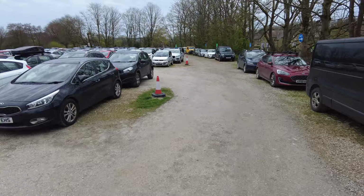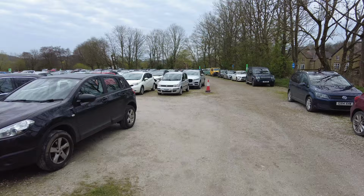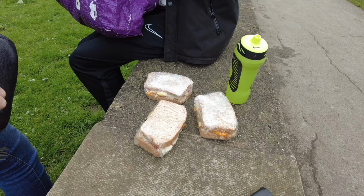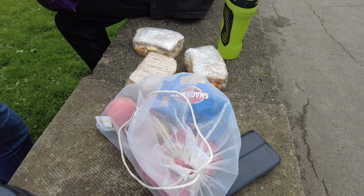Just going back to the car for water. Aaron's got the sandwiches that he put up in the bag. Oh, Aaron's done a fantastic job. He'll be doing some cooking this evening. Water, what have we got? Well, we have our tart later. Oh, a bag of goodies. Look at this. Okay. Well done.